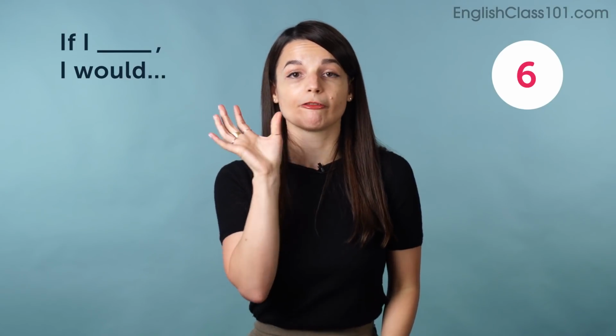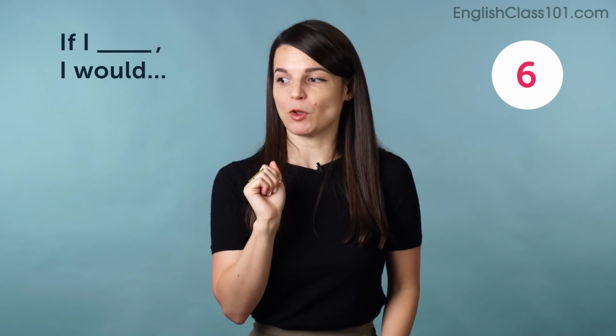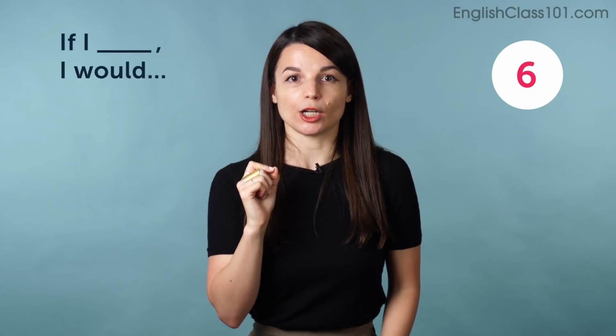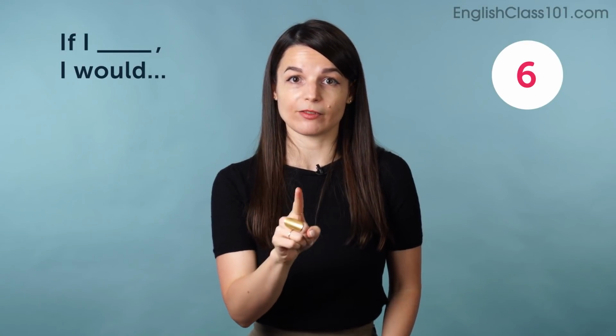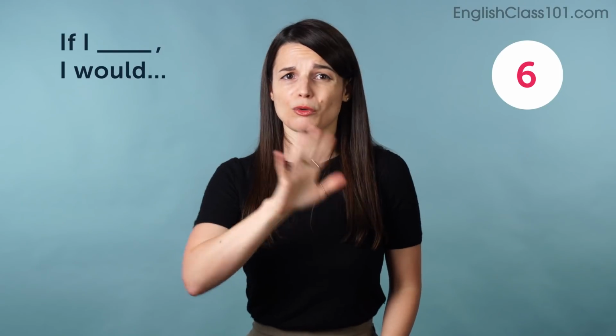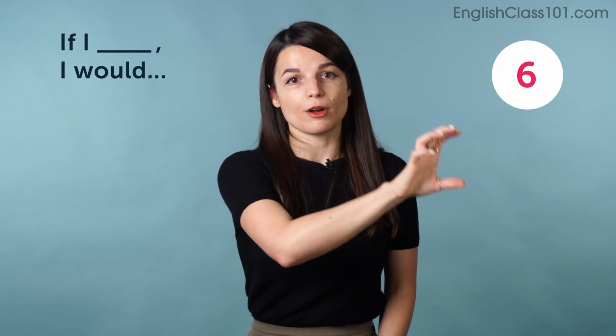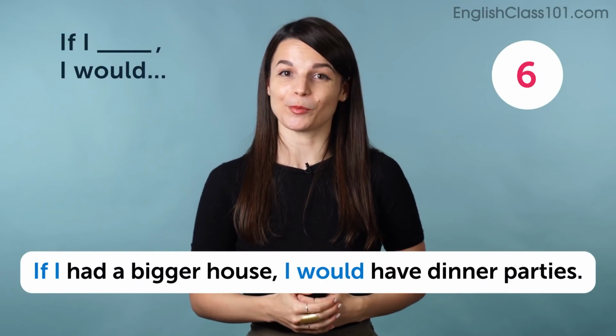Just keep in mind the verb form that you use. If I won the lottery, or if I ate a big dinner, we're using simple past tense in this verb form. So please make sure not to use like simple present tense or don't use an ing verb form here. If I, simple past tense, I would, blah, blah, blah. For example, if I had a bigger house, I would have dinner parties.